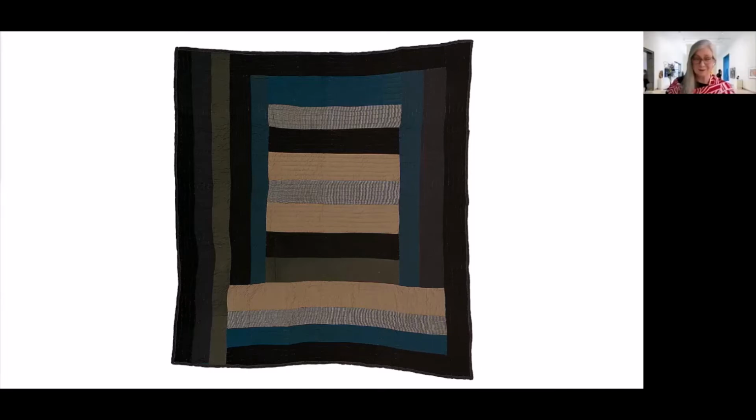And the whole design reminds me of many of their quilts. Okay, I'll take you. A picture to show you. Recycled fabric, and a possible link with the Gee's Bend quilters.